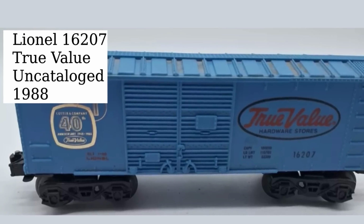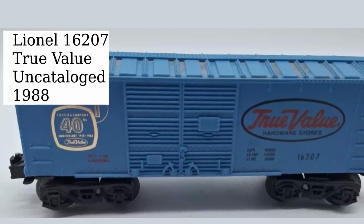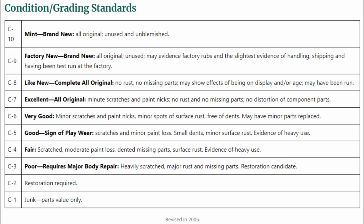Like other special sets made for retailers like Toys R Us, one of the cars in a common set was replaced with a special limited edition car. And in this case, not only is the car hard to find, but the set is rare as well. There are other True Value cars from other sets, but this one is the most desirable of the bunch. The latest edition of the Greenberg's Pocket Price Guide to Lionel Trains lists it at $168 in mint condition. Prices for this and the other cars on the list fall off sharply for non-mint examples.